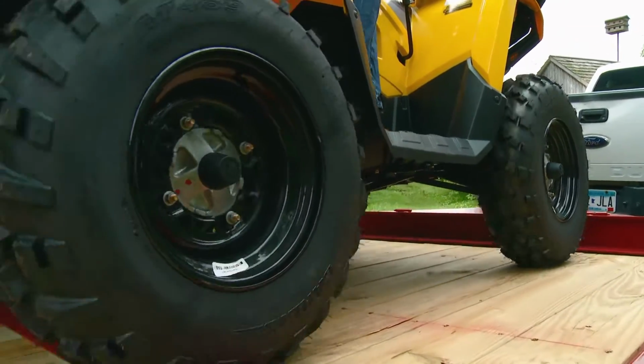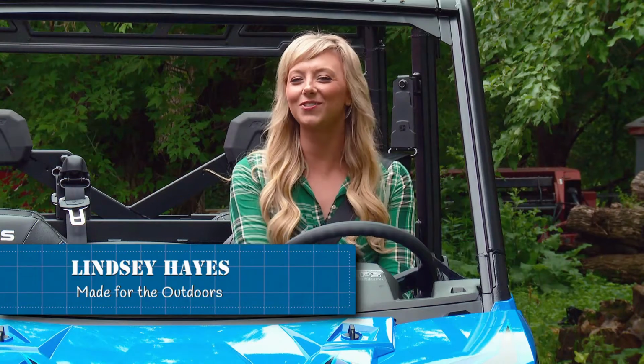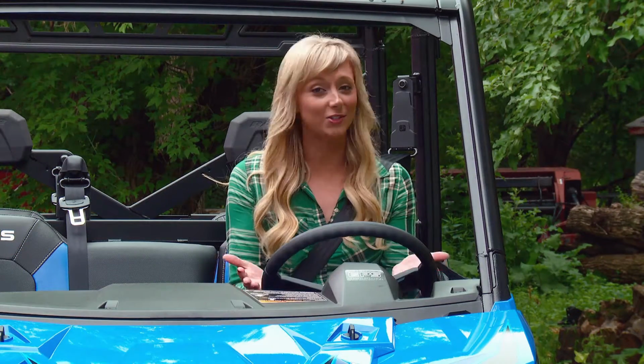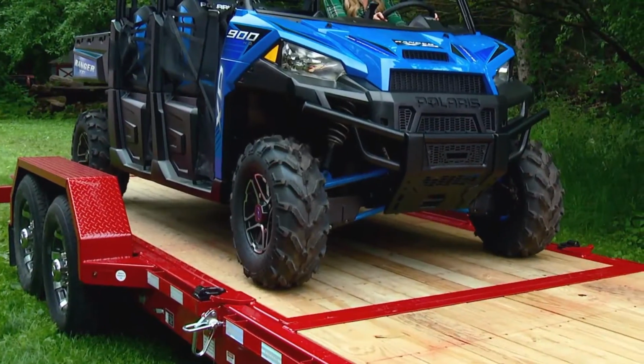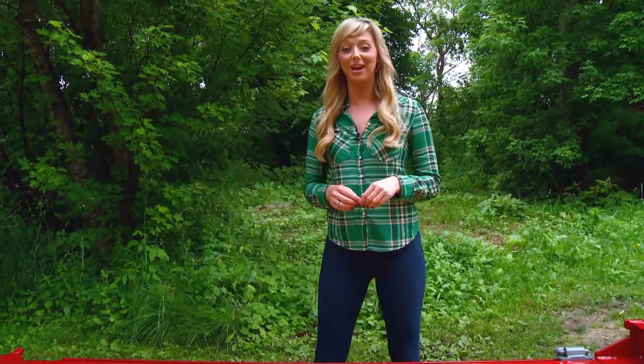We work all week so we can play on the weekends. Let's face it, there's no shortage of love for our outdoor toys. And we also need a reliable trailer to haul them up north or to the cabin. And for toys big or small, let's now find out how Midsota trailers are made for the outdoors.